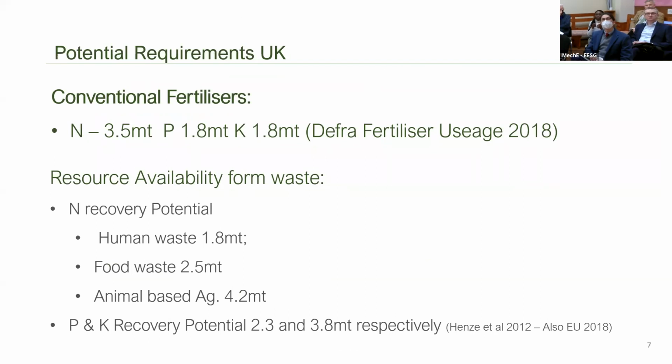So what is happening in this country with fertilizers? Nitrogen, you see lots of nitrogen, phosphorus, potassium getting thrown on the soil. I say thrown on the soil, that's literally what's happening. This is 2018's figures. Now, in human waste, and food waste and animal-based food materials, there is available a large amount of nitrogen, also phosphorus and potassium. And anyone who can do a bit of quick mental math will see that what we need is less than what we actually produce as a country in the way of waste.